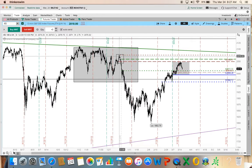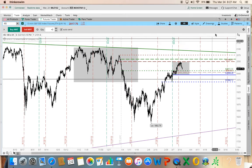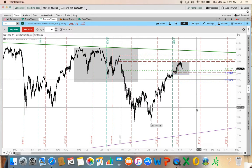If you see here, we didn't test the green trend line. Over here, we didn't test the green trend line. Maybe there is a chance that we will not be testing this green trend line. We will test once and go for the breakout. We can get a deeper pullback, but this has been an overextended rally.